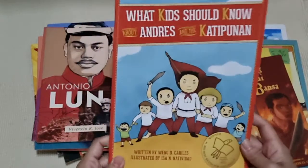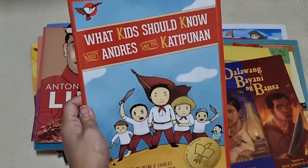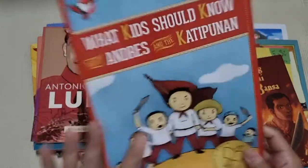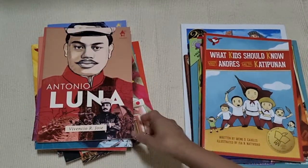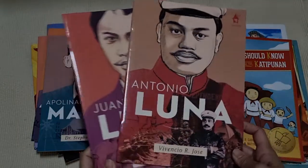Yan, What Kids Should Know About Andres and the Katipunan has a lot of interesting snippets about the Katipunan. So I highly recommend this book also. And then we move on to the Luna Brothers.